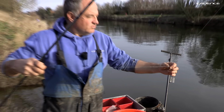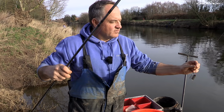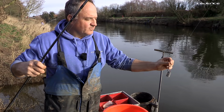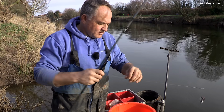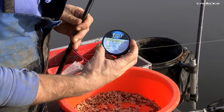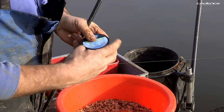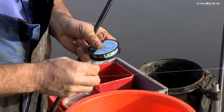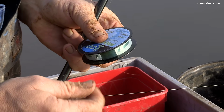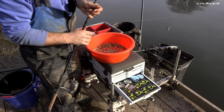So the actual hook length itself, I think I referenced it in the video, is about 2.5 foot long. I'm using this 017 Pro Gold, which is a breaking strain of 3.4 pound. That's quite heavy really, but it's a nice robust line, doesn't tangle up. And if I do hook a better fish, like a big chub or a barbel, I've got half a chance of getting it out.